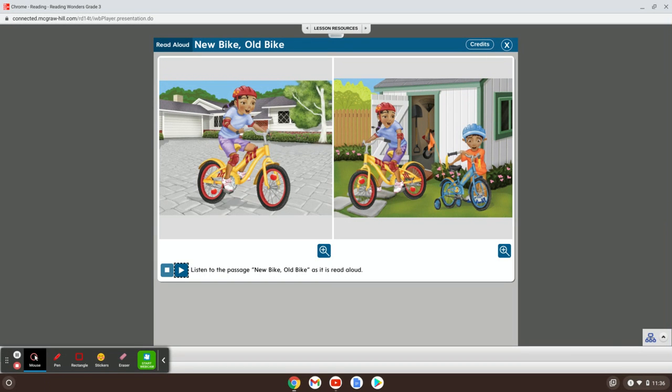How was this little girl feeling about her bikes? Well, first we know about her new bike. I got a bike, an awesome bike, shiny and new, as bright as the yellow sun. Yellow seat, racing stripes. So how does she feel about her new bike? Right, she feels really good about it. She really likes it. She's proud of it. But now let's see what she thinks about her old blue bike.